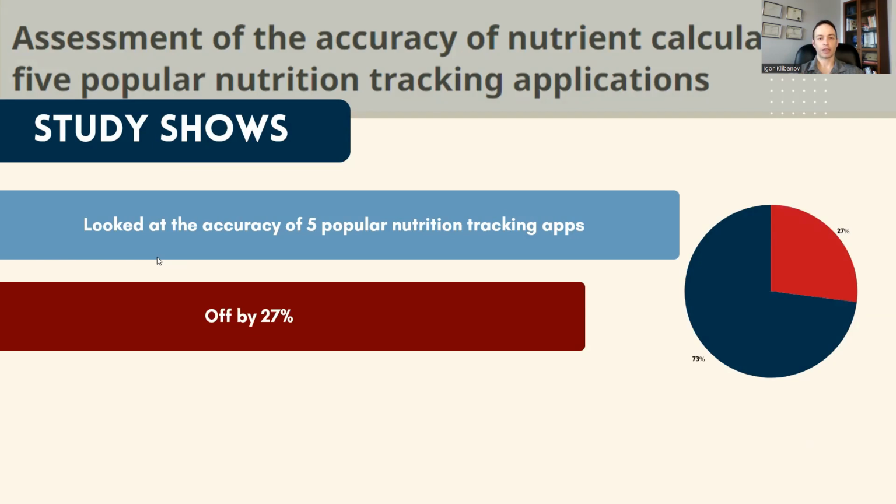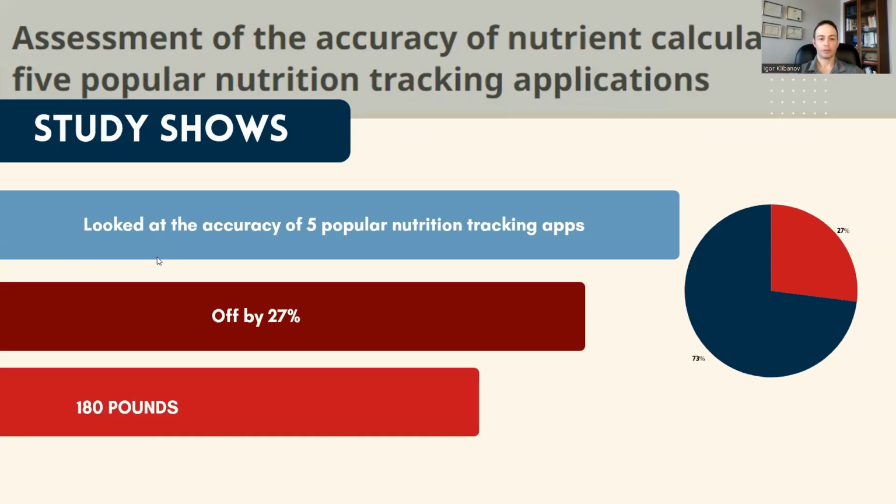So if you want to figure out how many calories you're really eating, you take your current body weight, multiply that by 15, and add exercise. And that's your ballpark calories. So let's use an example. If you're 180 pounds, you multiply that by 15. Let's assume you're not exercising, so that's 0. Then you're eating approximately 2,700 calories per day.